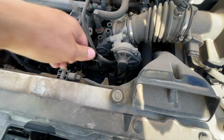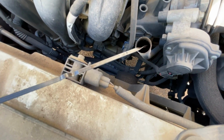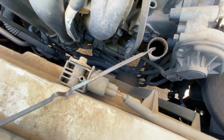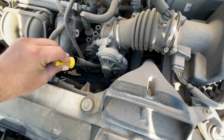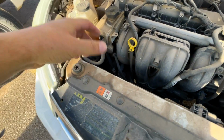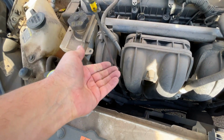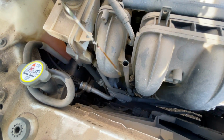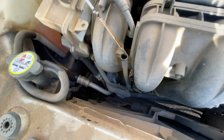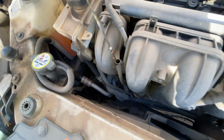All right, trans. Usually they're good about taking care of their transmissions. Fluid looks very good. Not going to check the oil because it's running. Well, I guess we can. Does it have blow-by? No, no blow-by. As you can see, the oil looks very nice as well. Come on now. There we go. Oil looks good.